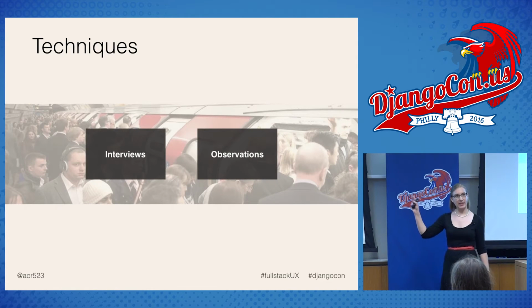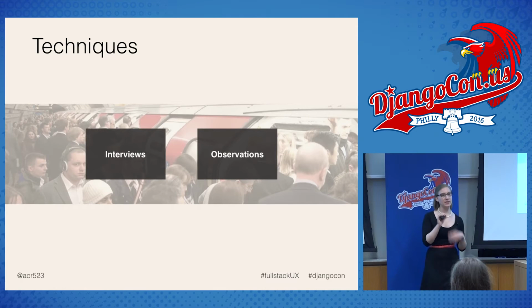So some techniques that can be used, and the thing with user research is it doesn't necessarily have to be your target user. Research can be very expensive. You can poll somebody who's not on your project but at your company and just get their thoughts on how they're going to accomplish A, B, or C.